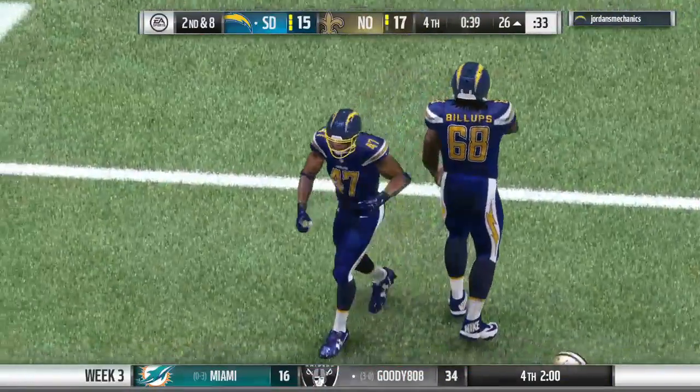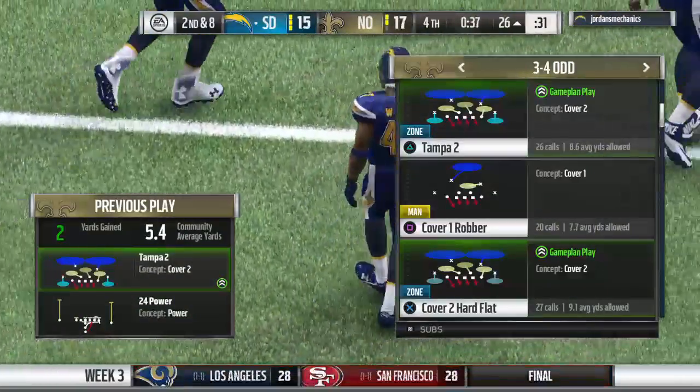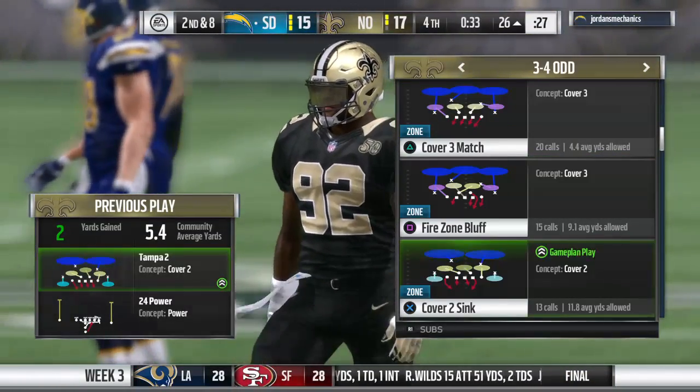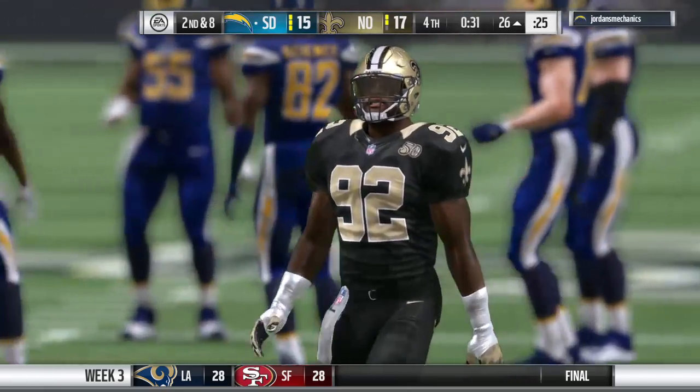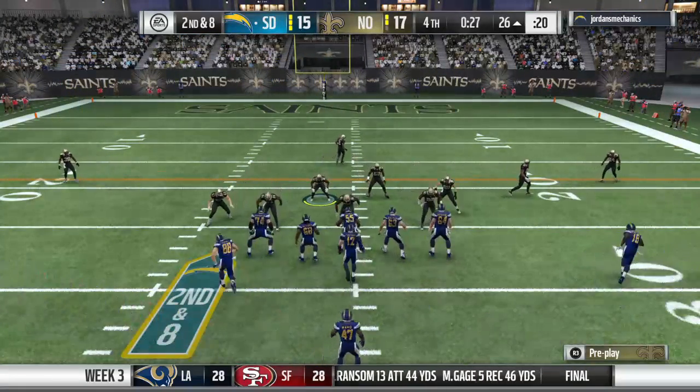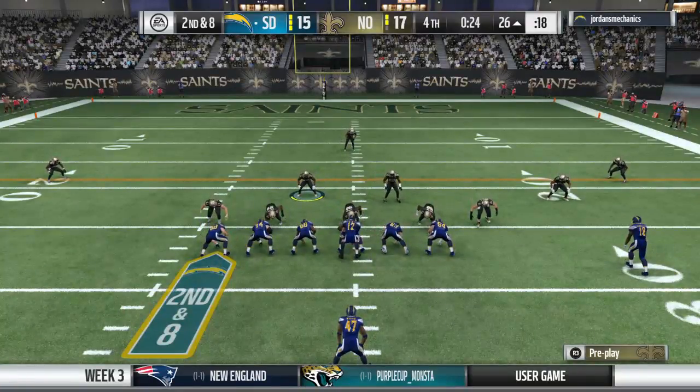Well, I think we know by now that every run is not going to be broken and get all the way to the end zone. But these short ones still have their value. You can still set up your play action and throw the football. You control the clock because you have the ball and they don't. And often the physicality sets the tempo for the game. Let's go.